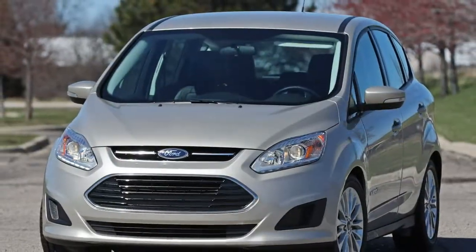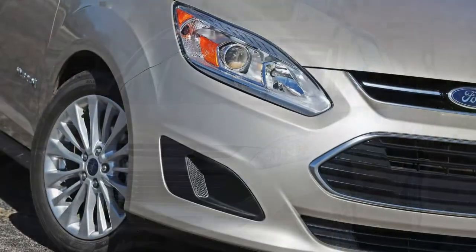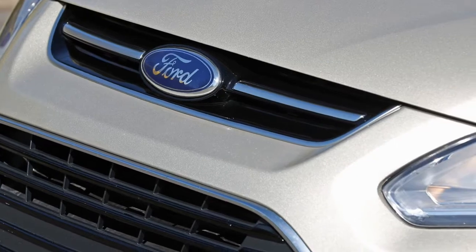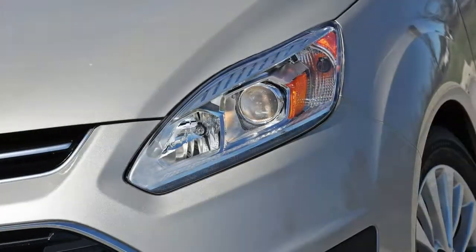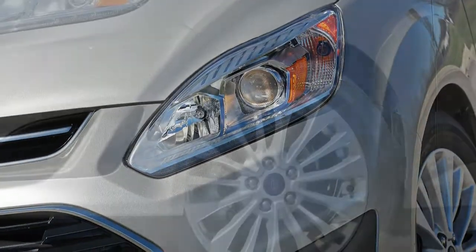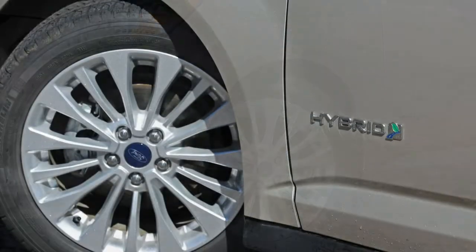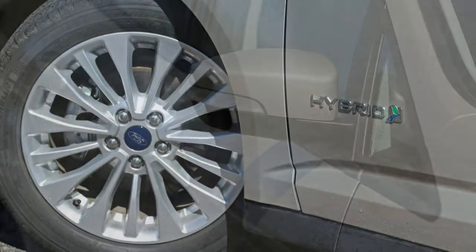What's new for 2018? Rumors are flying that Ford will end US sales of the C-Max at the end of 2018. The plug-in Energi version was discontinued at the end of the 2017 model year, leaving the C-Max hybrid to soldier on alone, unchanged from 2017.